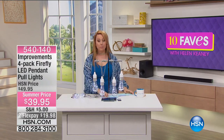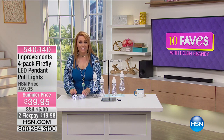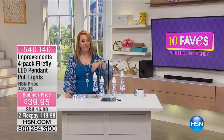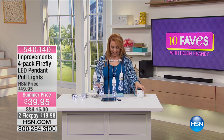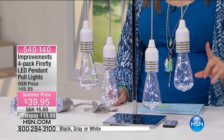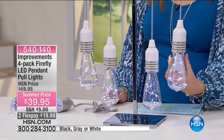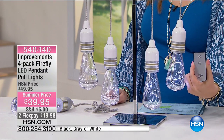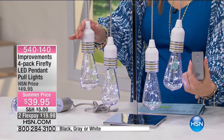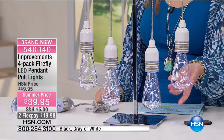All right, our next item. And by the way, I can't break these because they're not glass, they're plastic. They're indoor, they're outdoor. These are a 4-pack of Firefly LED pendant pull lights. So you can do on and off with the remote control. So here's your little remote control, on and off. But you also have the pull to make these on and off, right? So here you go, your remote control. And take a look at that glass.